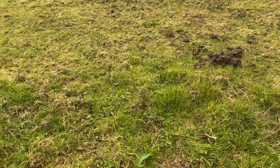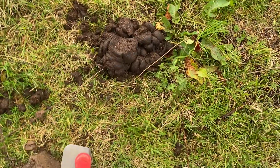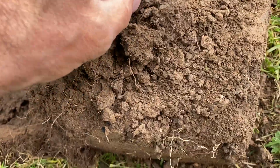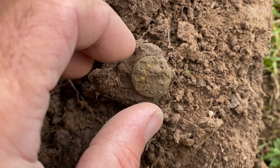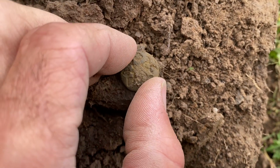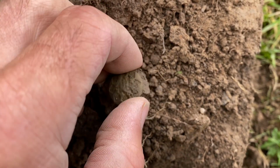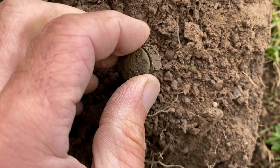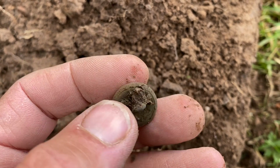Well, as my first best find, what do you think it is? That's right. I reckon we've got ourselves a button. But look at that. It's a pretty button. I reckon it's a button, because I don't know of a coin. There we go. It looks like that. We've got a shank on the back. Oh, we've got everything.